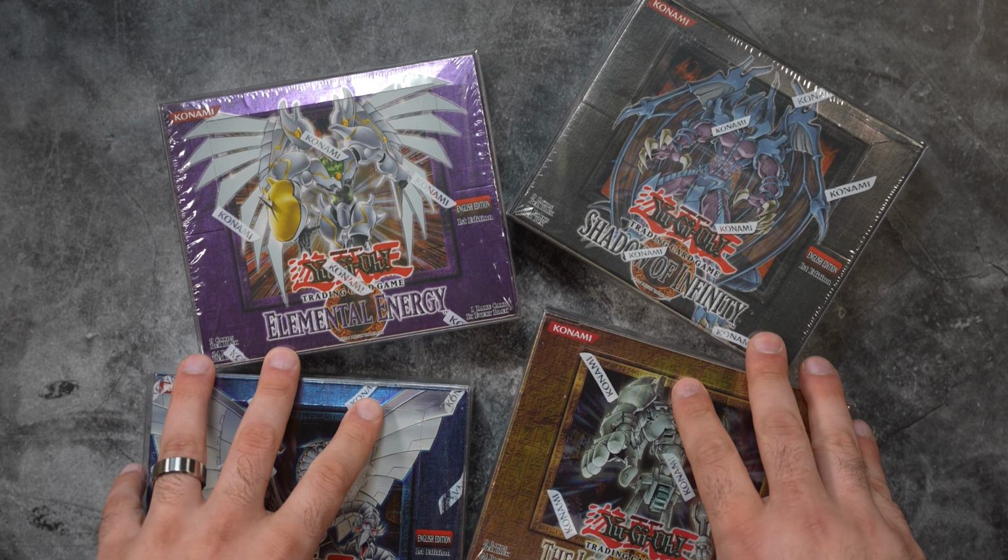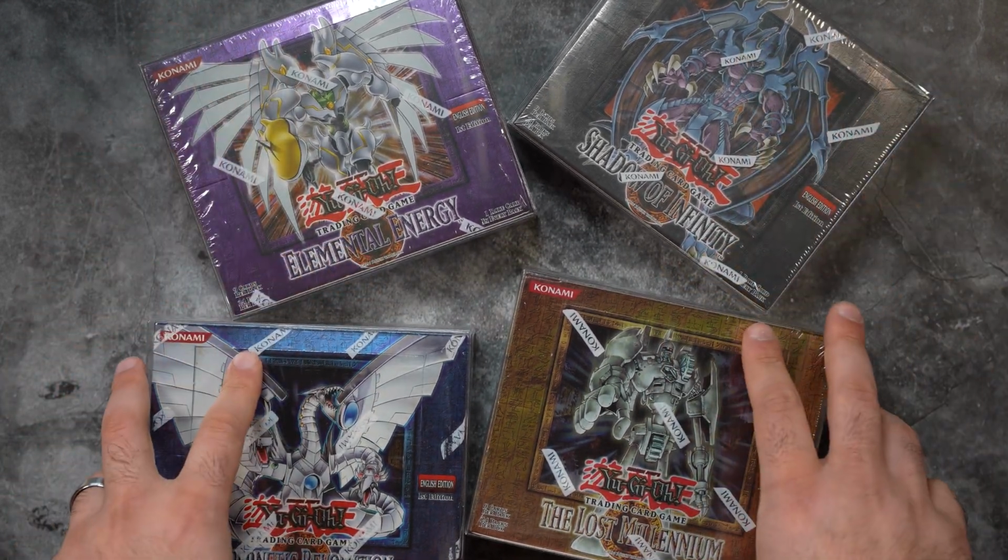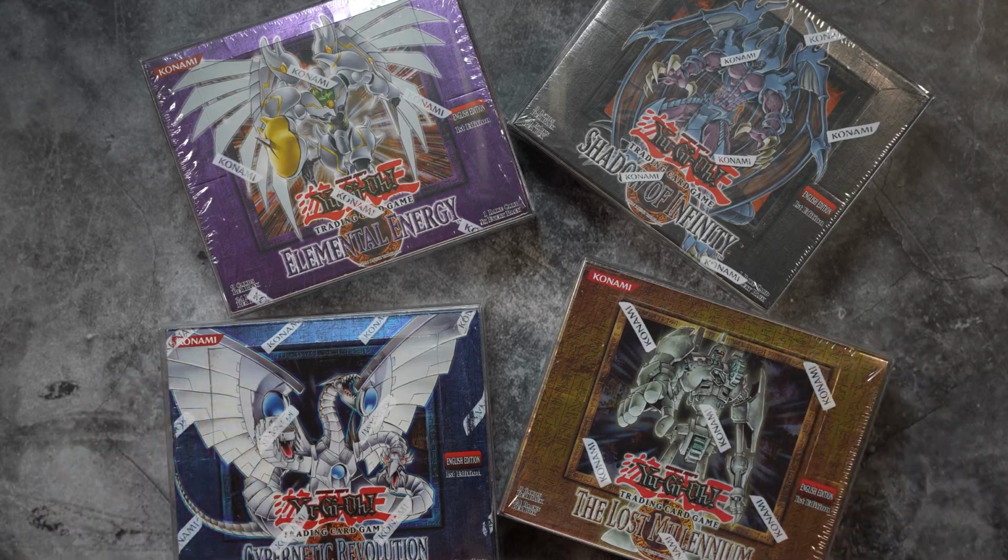We have Elemental Hero Collection Volume 1 and 2. You're gonna start to see that in this list, the GX era houses some of the most rare sealed product out there, and that's because it actually has the shortest print run. A lot of people started leaving after 2004 and sales completely dropped. You can see it reflecting in the hobby box numbers.